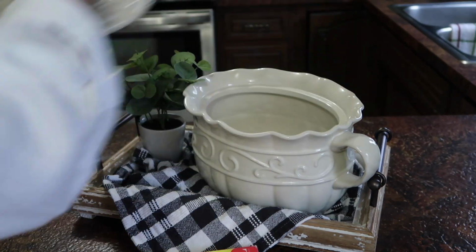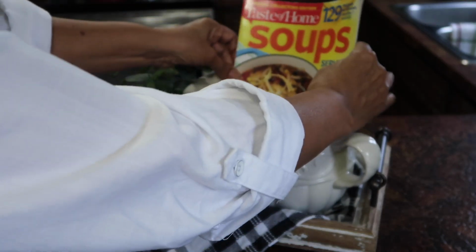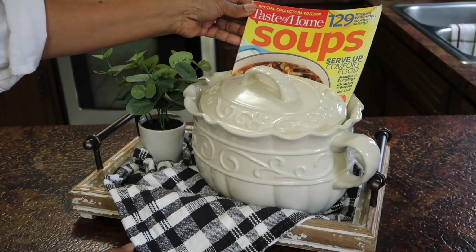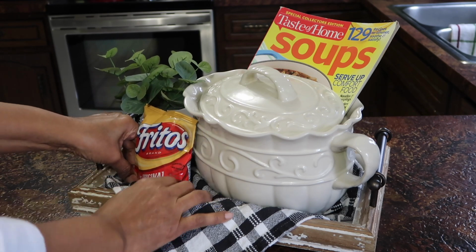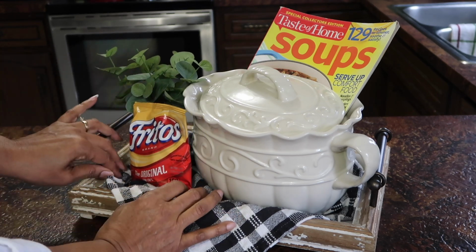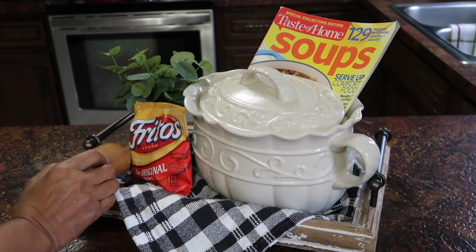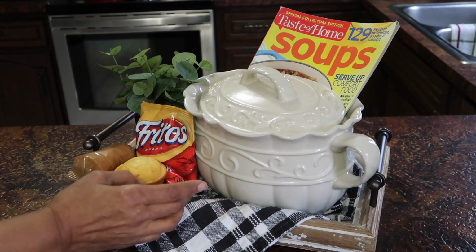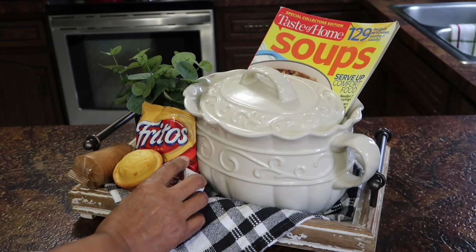My Something with Words on It is the Taste of Home Soups magazine, and the recipes in it help me to serve up comfort foods, soups, chilies, and stew. And when we're having chili, we like to have some kind of chips, like maybe Fritos or corn chips or tortillas, or also crackers. Sometimes I'll make corn muffins. And I also like to have mugs of hot apple cider.